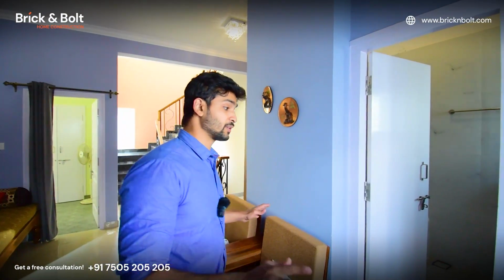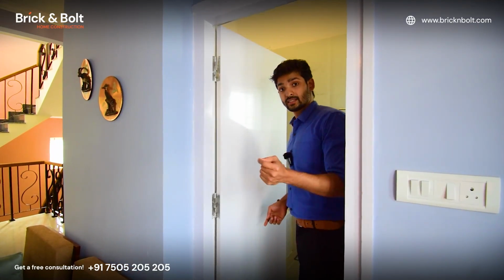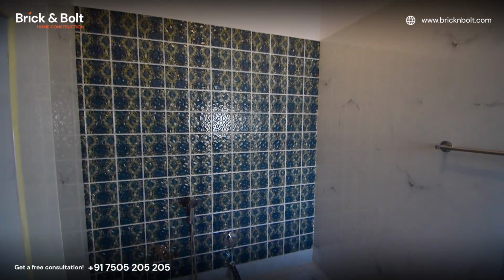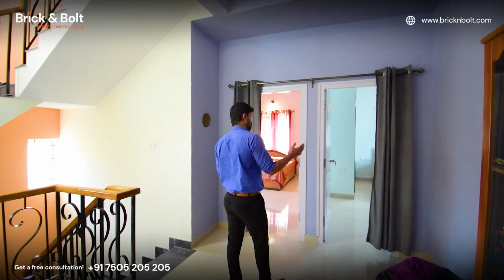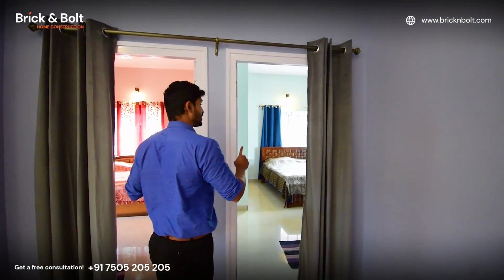The living room also has an attached bathroom and to be noted it was custom made for the bathtub. And these two are 2 bedrooms, both about 13 by 11 square feet, and both have their own respective attached bathrooms.